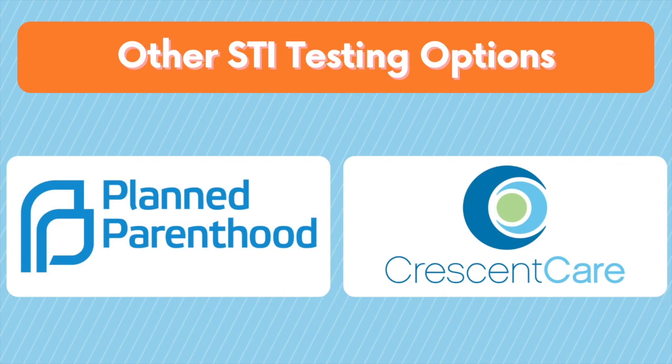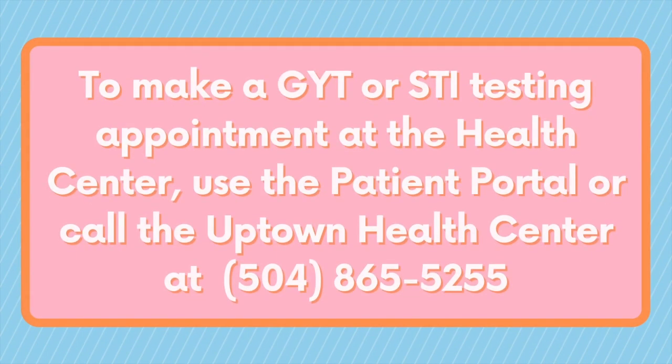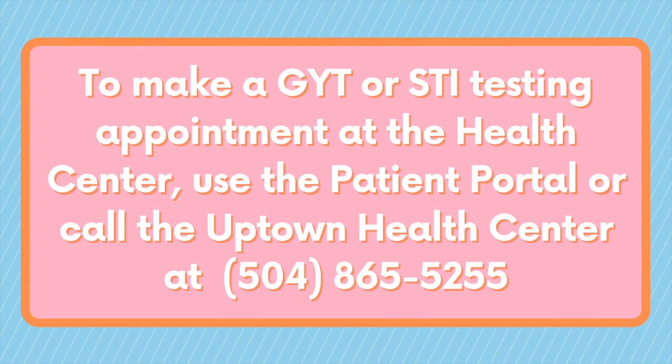Two providers that offer low-cost STI testing are Planned Parenthood New Orleans and Crescent Care. If you would like to make a GYT or STI testing appointment, you can do so on the Tulane patient portal or call the health center uptown at 504-865-5255.